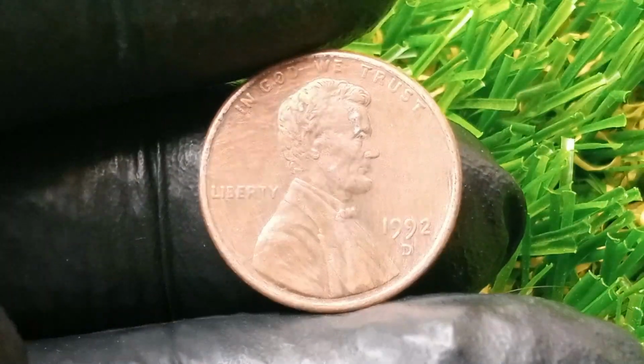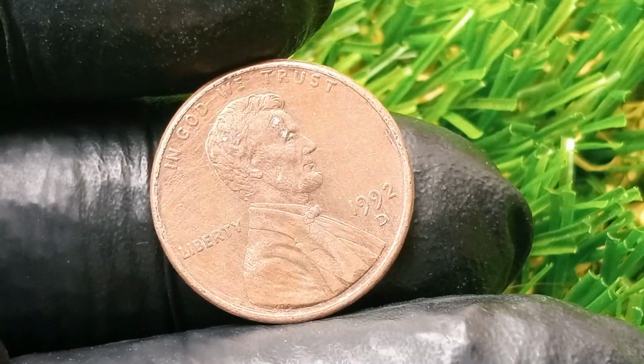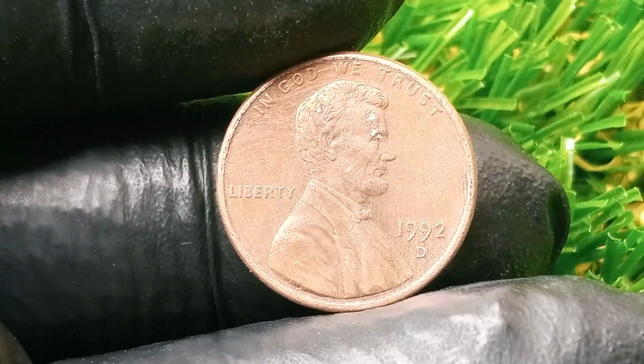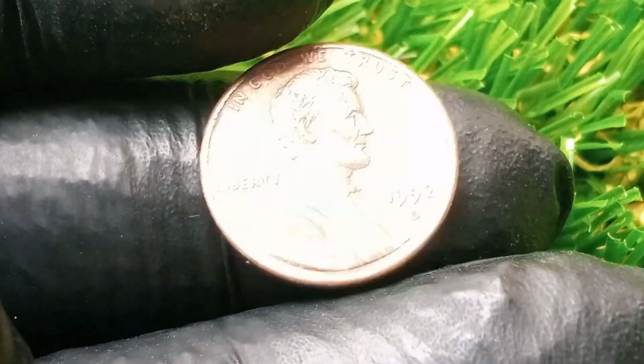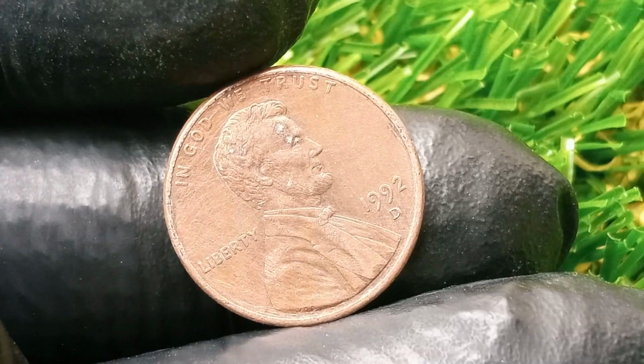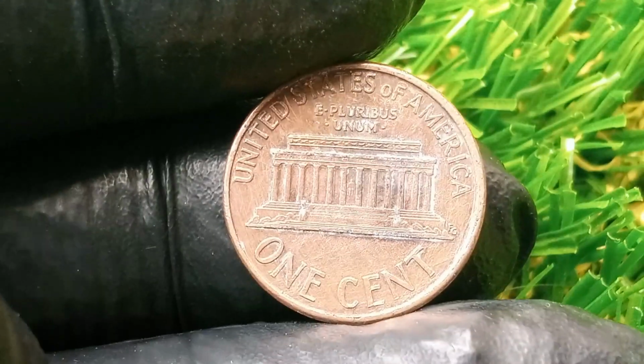And by the time we're done diving into the labyrinth of errors, minting flukes, rarity, and the sheer unpredictability of coin production, you'll understand exactly why this tiny copper-colored disc has become one of the most talked about, obsessively searched for, and highly valued cents in history. So buckle up, because what you're about to hear will change how you look at pocket change forever.